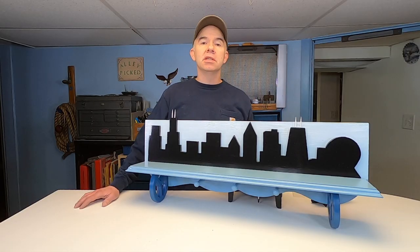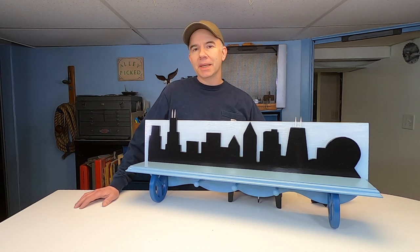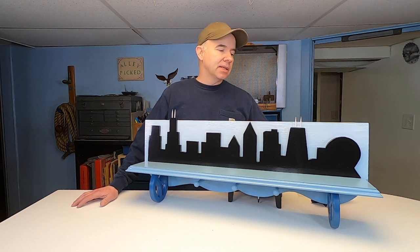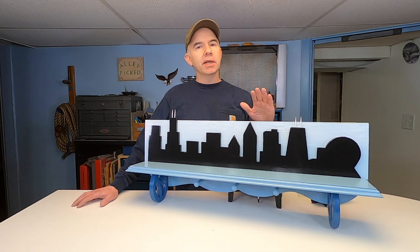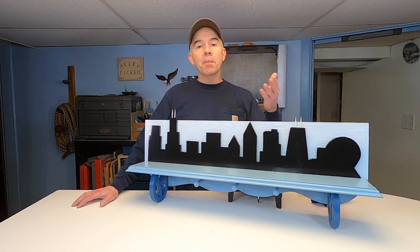You can make one of these for the city in which you live. It took me a little bit longer than I thought, mainly because of the coats of paint. They had to dry in between. The other thing I would say is that I would probably use half-inch plywood instead of this half-inch aspen. For some strange reason, after I gave it the first coat of paint, it kind of warped on me a little bit.